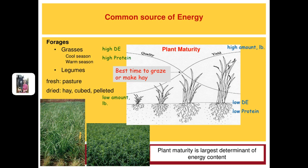If you have a very mature legume plant, it will actually have less dietary energy than an immature grass plant. So, in addition to the species of the plant, the level of maturity plays a key role. If you have a horse that is an easy keeper, or a pasture potato, it's not doing much work, you might choose the lowest energy dense forage, which would be a mature grass. Again, it could be either fresh or dried.